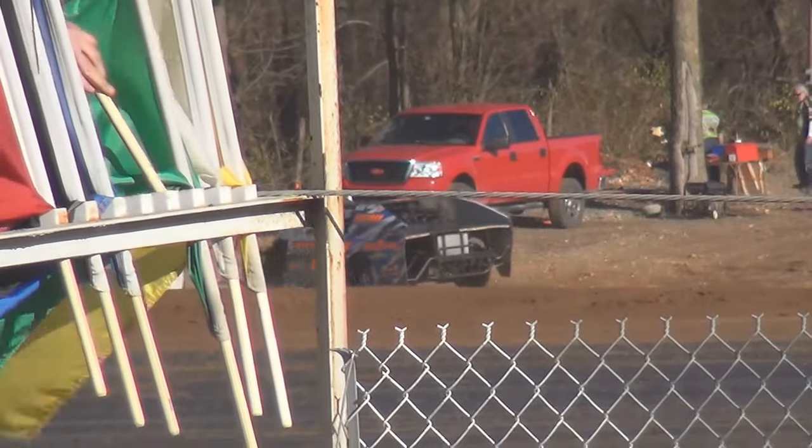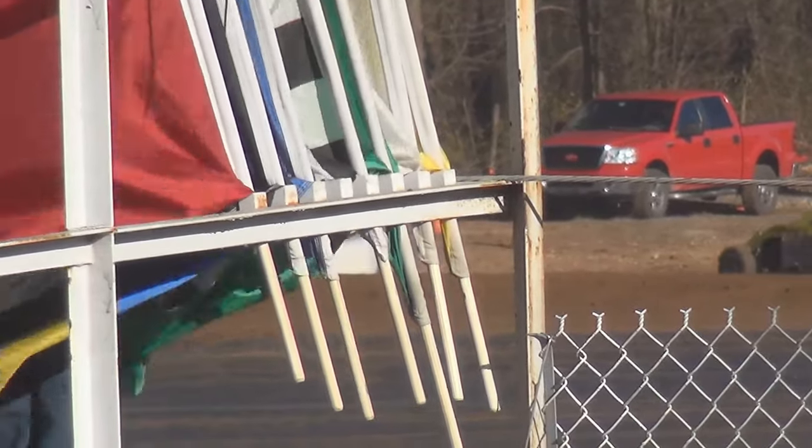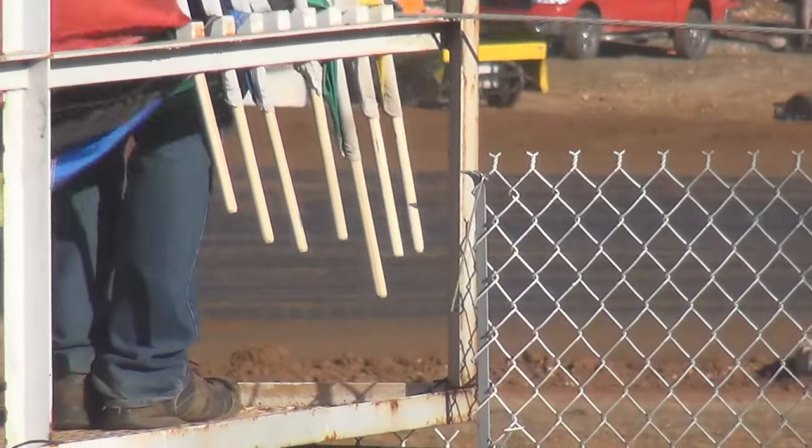And that'll do it for the reliable Chevrolet B Modifieds. Rolling out next, it will be your late models.